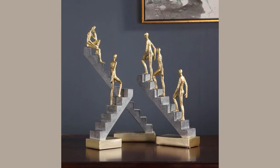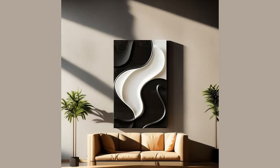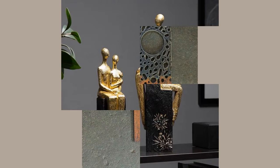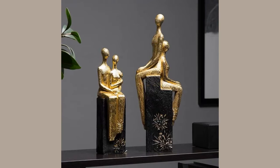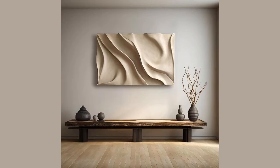Perhaps what's most remarkable is how these works bridge categories. They're at home in sleek modern apartments and rustic cabins alike. They appeal to collectors of fine art and people who simply want something beautiful in their living space. They work in corporate offices and meditation rooms. This universal appeal speaks to something fundamental in their design, a connection to both our past and our future.